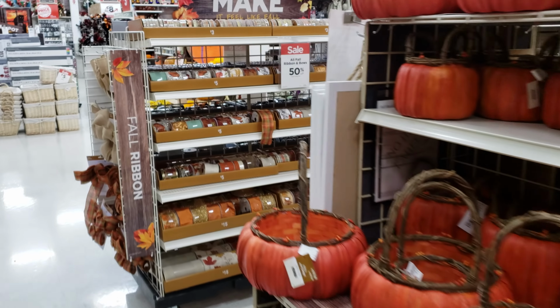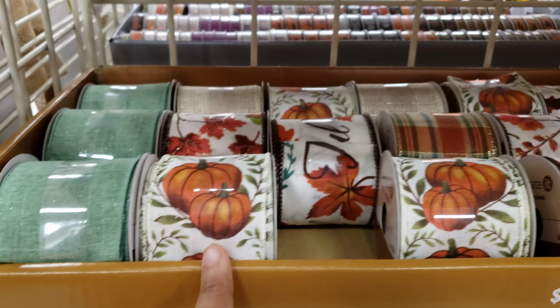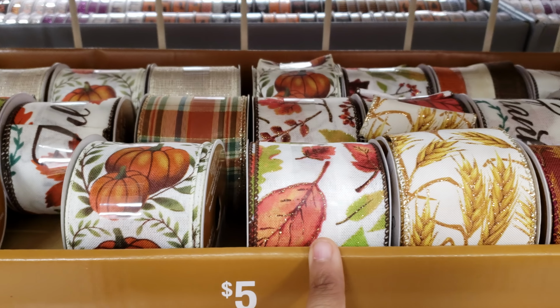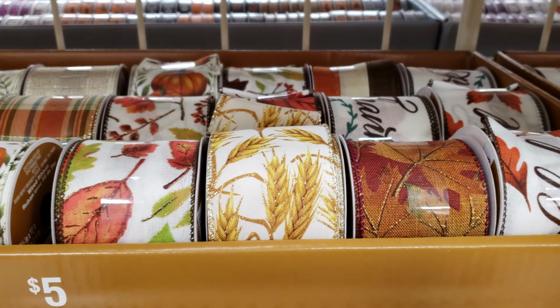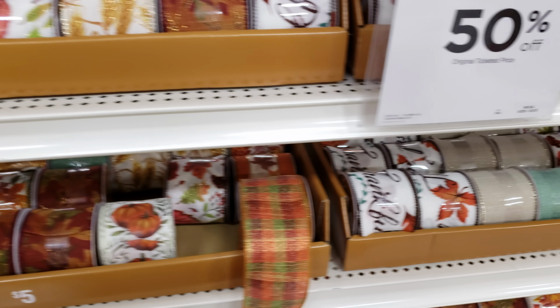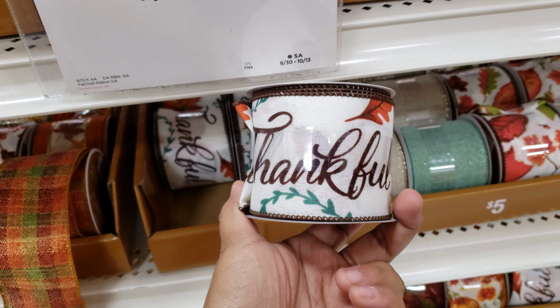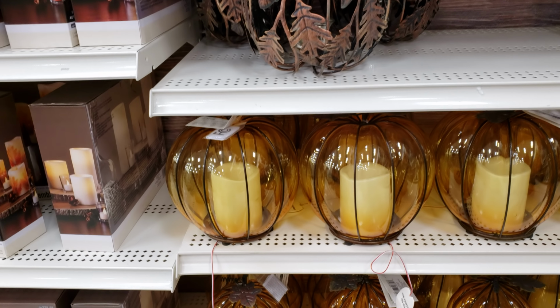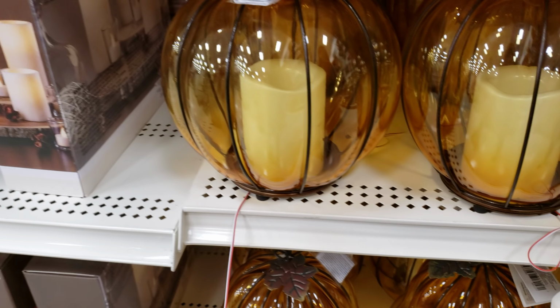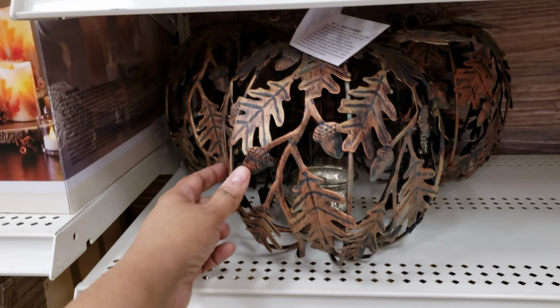I do see some ribbon. So all the ribbon is going to be 50% off. The fall ribbon, pumpkin, the leaves, maple leaf. Here's the tiny ones too. Those are cute. Thankful. Oh, that's adorable. These are absolutely gorgeous. I love them. And it does have the candle in the middle. $30. Look at this one.